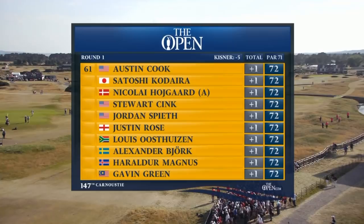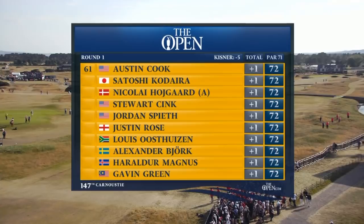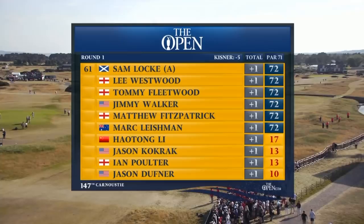One over. Earlier than that, he was a couple over. He was, yes. But he got that back with an eagle at the 6th. That helped. He stays in there around 72. And Spieth and Rose, only 72s as well.